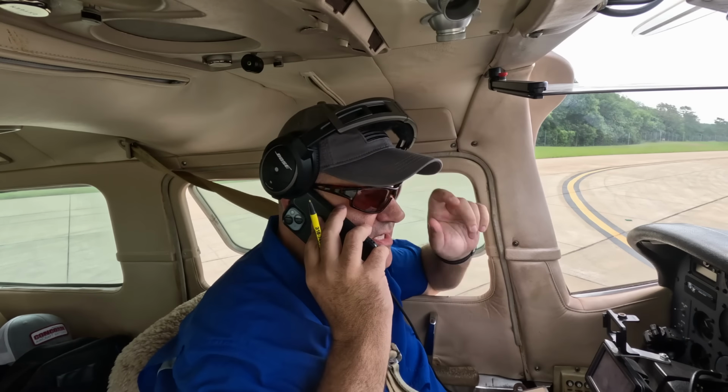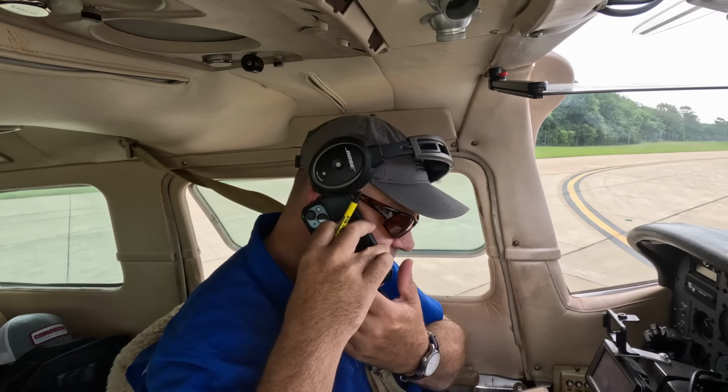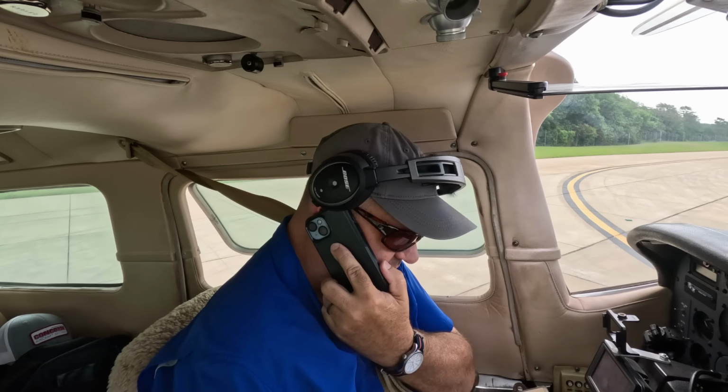This is Matt Farrell in 6048 November on the ground at Jacksonville looking for IFR to Lufkin. That's correct, 14. I do have a couple aircraft in the pattern that I'll have to wait for.